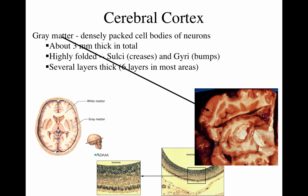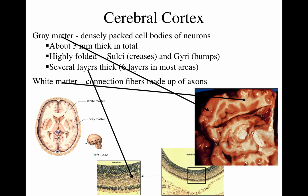Again, it's highly folded, so those bumps and grooves that I just mentioned, those are called sulci and gyri. Sulci are the grooves or the creases, and the gyri are the bumps. And here's a view of the layering of the cortex. In most places there are 6 layers, and they have different functional significance, so different things happen on each layer of the cortex, and we'll get to talk a little bit more about that.